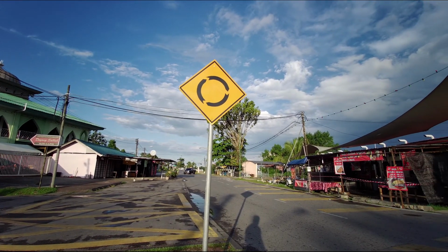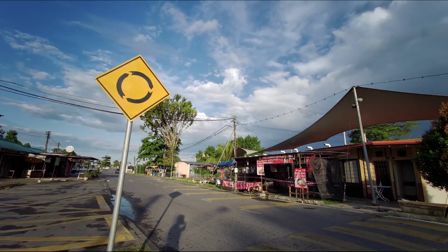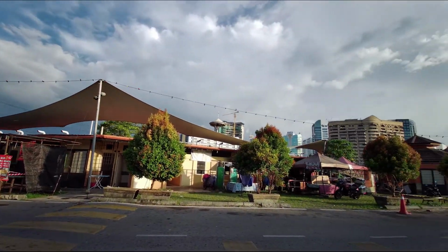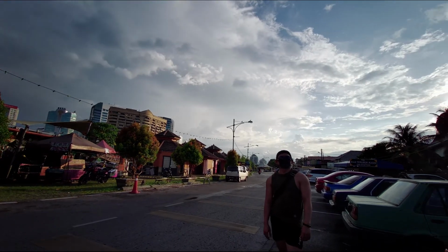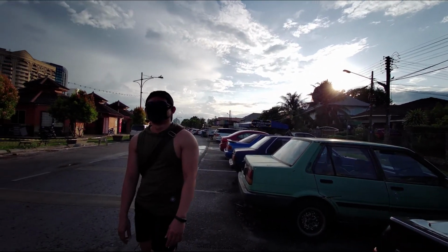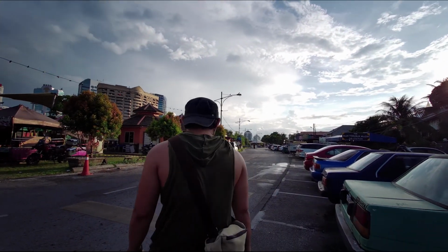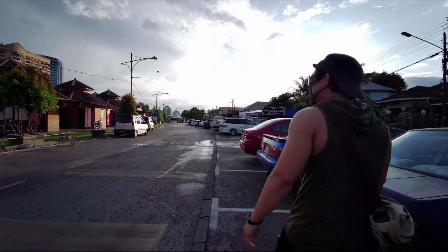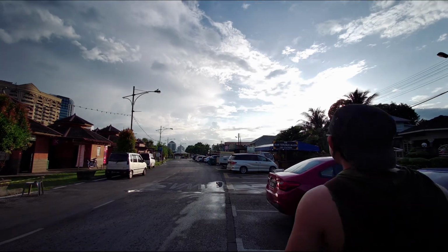The good times. After the toilet trip, we decided to just drive and admire the scenery. Let's just drive around Kuching. That's what I told Glenn. Let's just go on the road and then see where the road leads us. That's what we're going to do next.